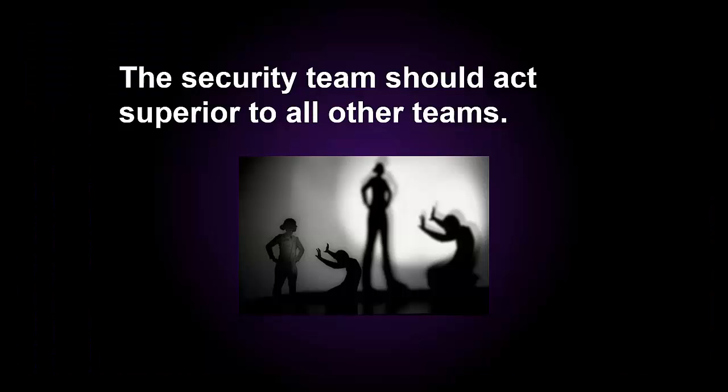All right, lastly, your security team should act superior to all other teams. Security professionals love laughing and making fun of anyone who fails at security. And they think they have security all figured out and they cannot understand why nobody else can do this right. And they act like this guy sometimes. And when the security team acts like this, it actually does more harm than good.